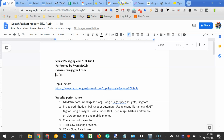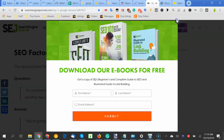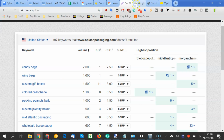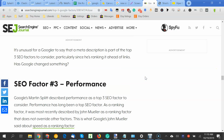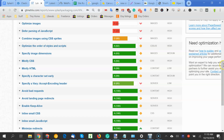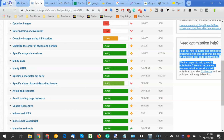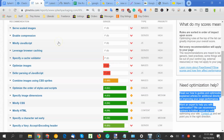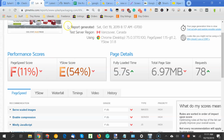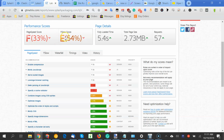And the third thing is performance, and that's where you can really improve things. The tests that most people use for performance testing are GTmetrix, WebPageTest, Google PageSpeed, etc. When you do a speed test, you want to do it for your home page and also a product page, because you can see they're different.